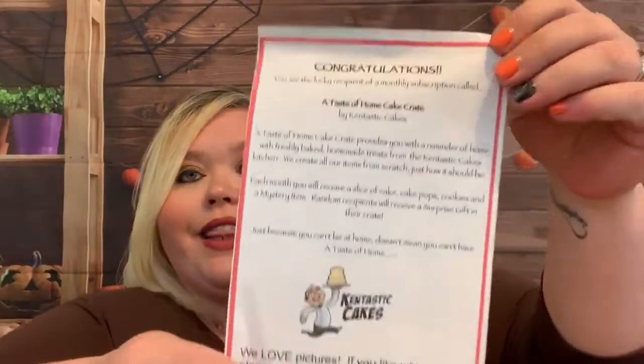All right, so this is how it looks when you peel it back. And it says, congratulations, you are the lucky recipient of a monthly subscription called A Taste of Home Cake Crate by Kentastic Cakes. A Taste of Home Cake Crate provides you with a reminder of home with freshly baked homemade treats from the Kentastic Cakes kitchen. We create all of our items from scratch, just how it should be. Every month you will receive a slice of cake, cake pops, cookies, and a mystery item. Random recipients will receive a surprise gift in their crate. Just because you can't be at home doesn't mean you can't have a taste of home. So that is what it says there.